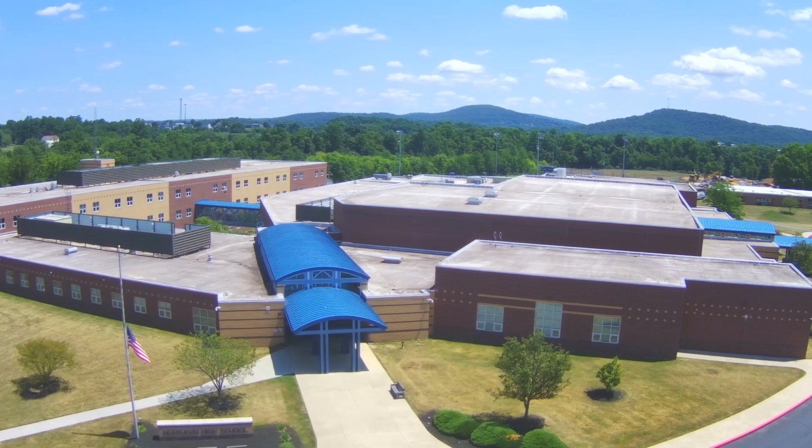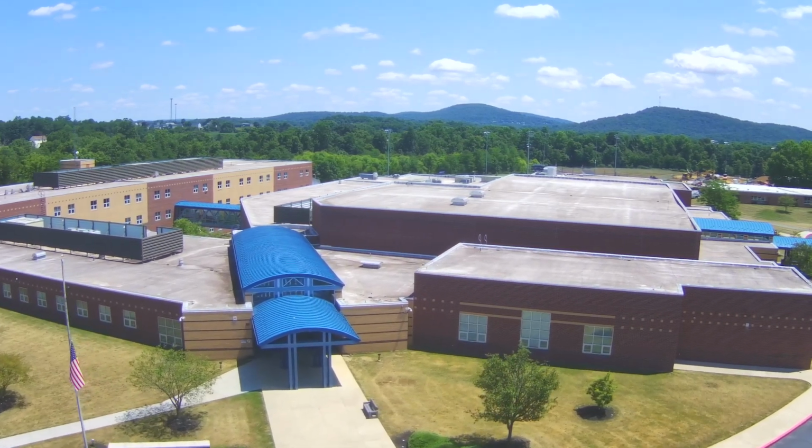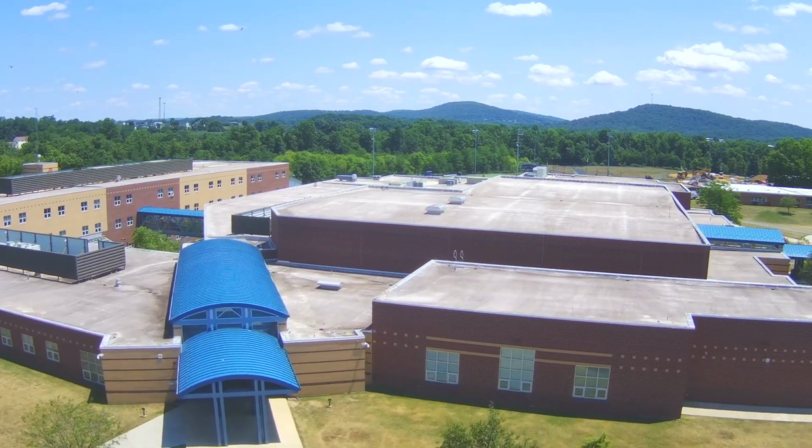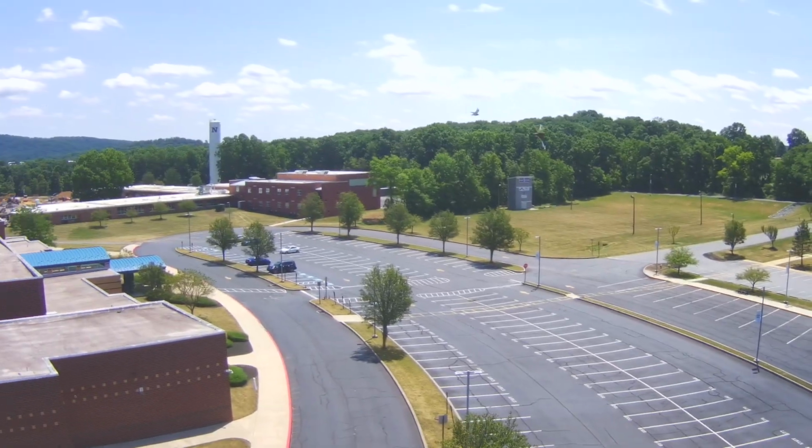Northern York School District is above average and is located right here in Dillsburg. It has roughly 3,300 students in grades K through 12 and a student-teacher ratio of 16:1. Overall, the school district receives a B with a B+ in administration and teachers. Off to the next step.